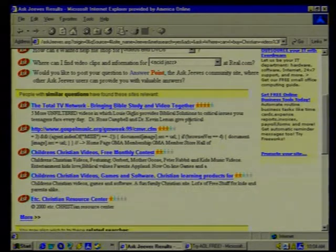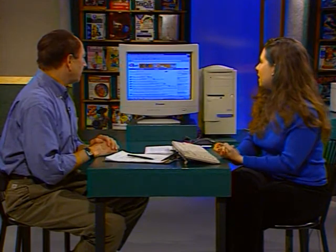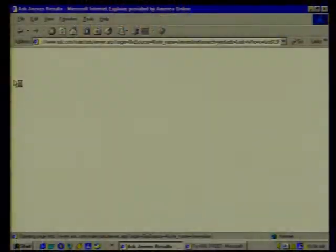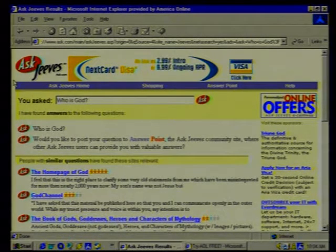Exactly. We mentioned children. Sometimes we're concerned about children going on the web directly. What would happen if a child goes there and says, who is God? I love esoteric questions on Ask Jeeves. So if a child was to go to Ask Jeeves and ask who is God, it turns out that that's a question that a lot of our users ask. We get over 4 million queries a day, and this is one of the ones that we get.